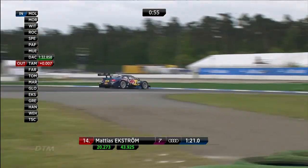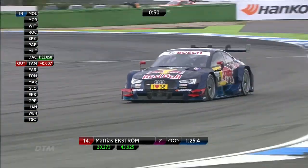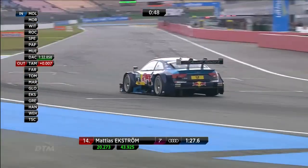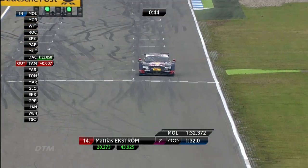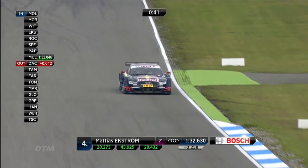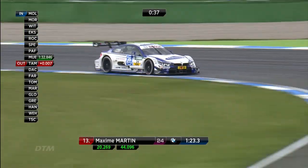Miguel Molina is now fastest. Personal bests in sectors 2 and 3 for the Spaniard. So 1:32.3 for him. Mortara second, Wittmann down to third, Rockenfeller fourth, Spengler, then Paffett, then Muller, then da Costa in 8th at the moment. Not anymore, 9th. Matthias Ekström held it together. Just that one lock-up in the middle of the lap.